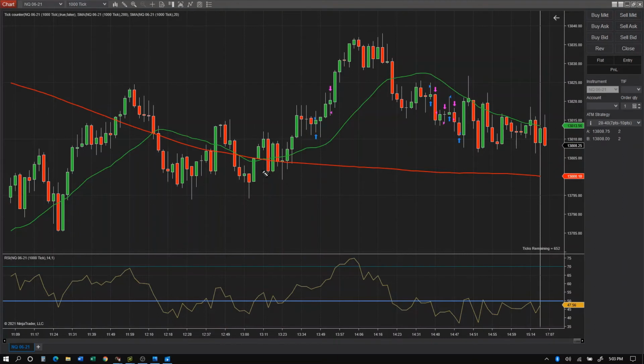And then the market curls under, makes a lower high, but at the time I didn't see this as a lower high. And so these were two losing trades and this is one winner that set me in the green for the day. And so let's take a look at those trades now.